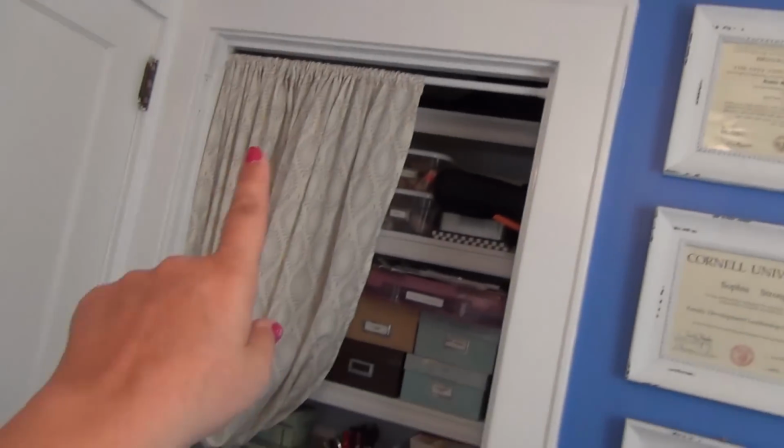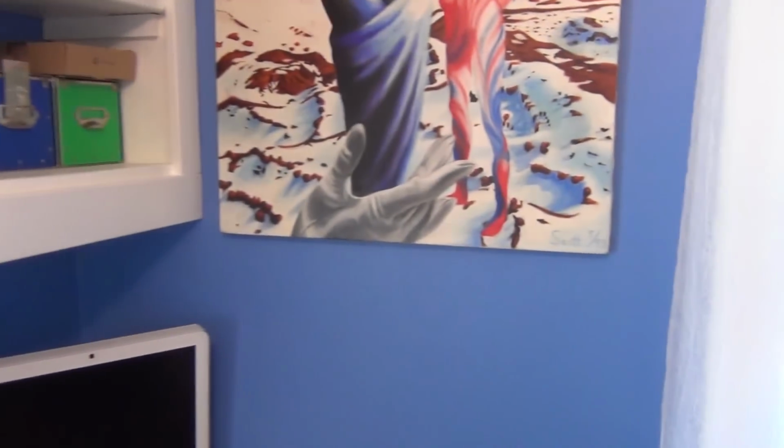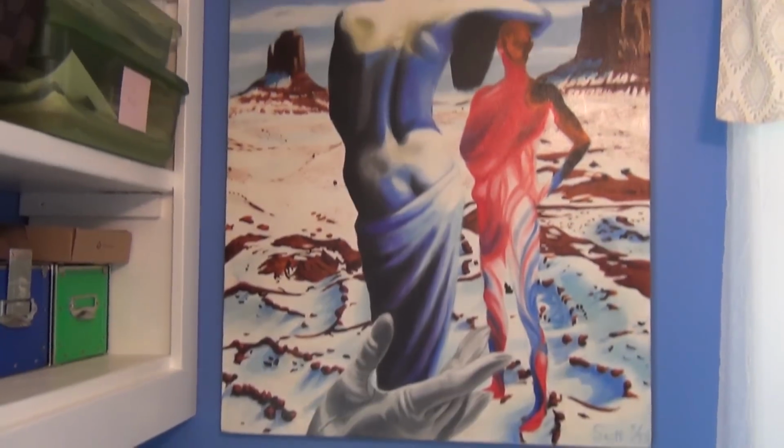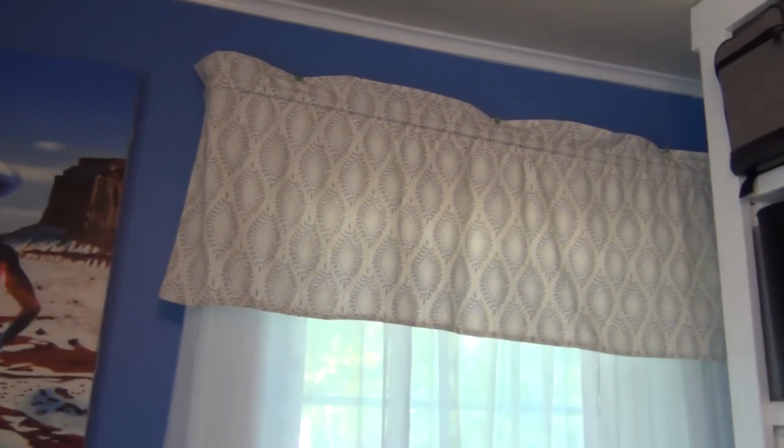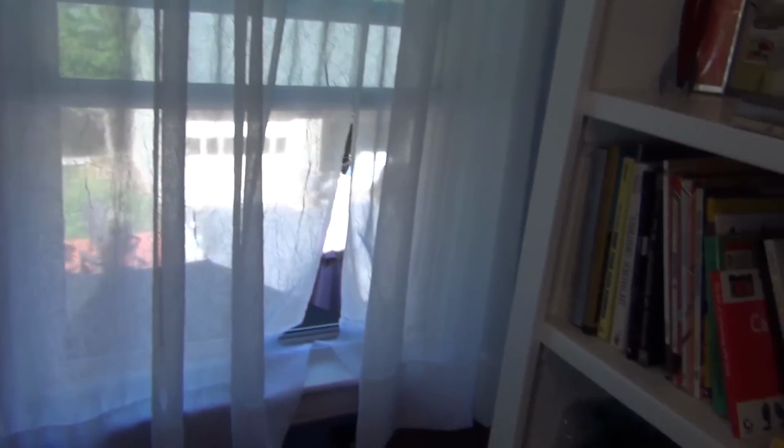I did put a little valance here. This is the same fabric that you see here and over here. These are actually sheets from Martha Stewart. I did place my husband's painting back on, and it blends perfectly with the walls. I have another valance here, and the large bookcase is right here.